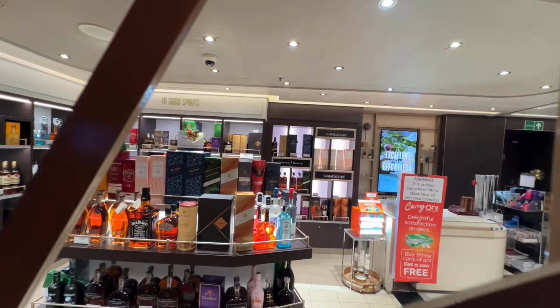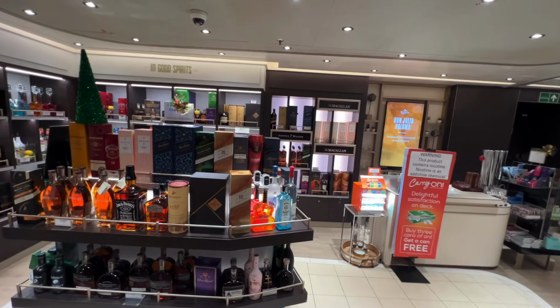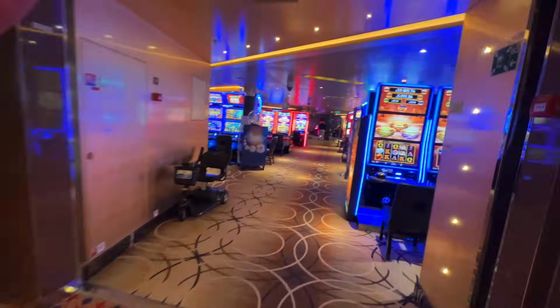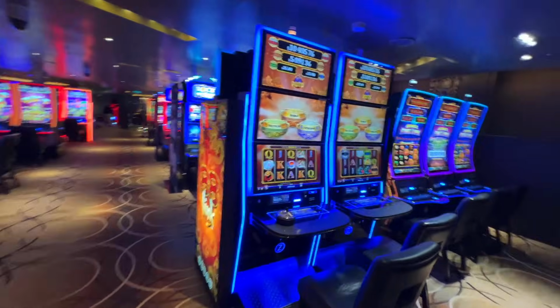Let's take a look at this last shop here. There you go. Your alcohols and duty-free stuff. Let's continue into the rest of the casino.